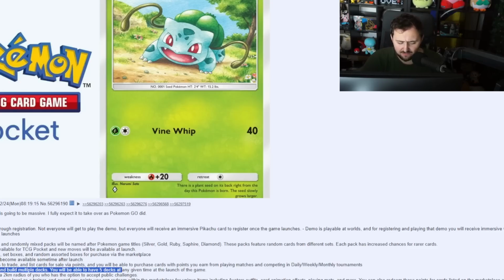Okay. Trade with friends and strangers and build multiple decks. You'll be able to have 5 decks at any given time at the launch of the game. You can battle anyone within a 2-kilometer radius of you who has the option to accept public challenges. That's it? Not further? This would be really shitty if you can't battle somebody across the world. That would just kind of defeat the point then.